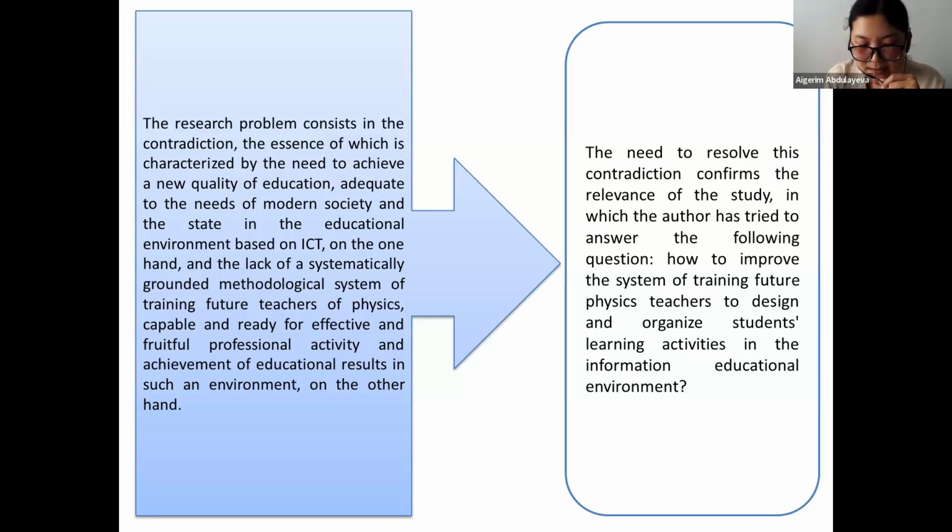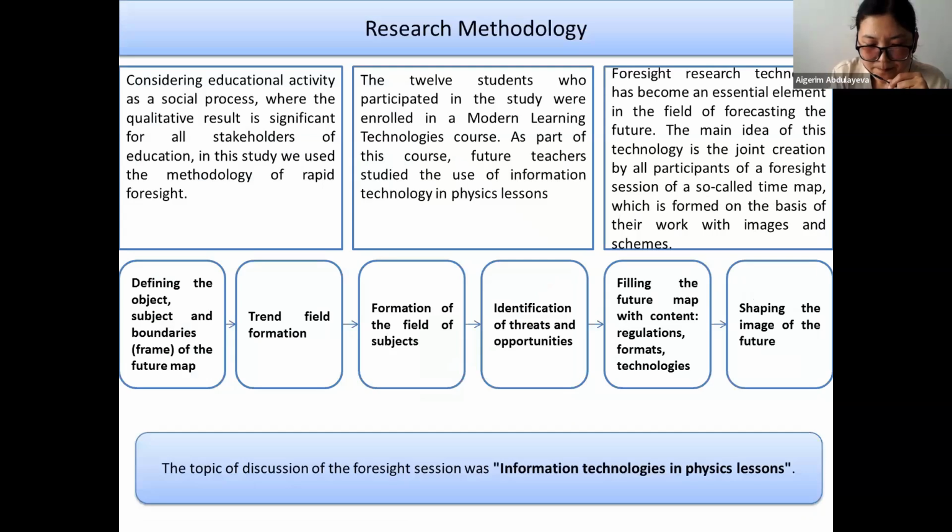I have tried to answer the following question. How to improve the system of training future physics teachers to design and organize students' learning activities in the information educational environment? Considering educational activity as a social process, where the qualitative result is significant for all stakeholders of education, in this study, I use the methodology of rapid foresight.